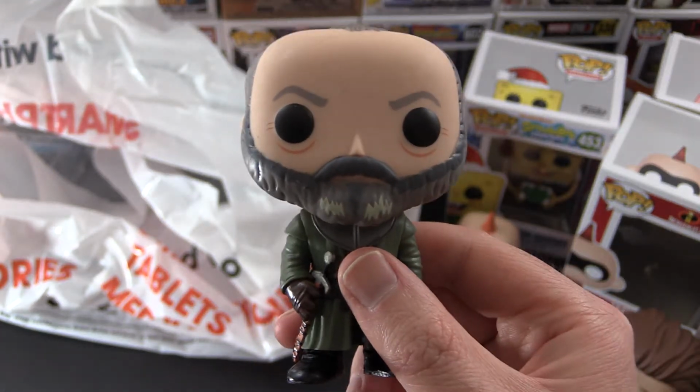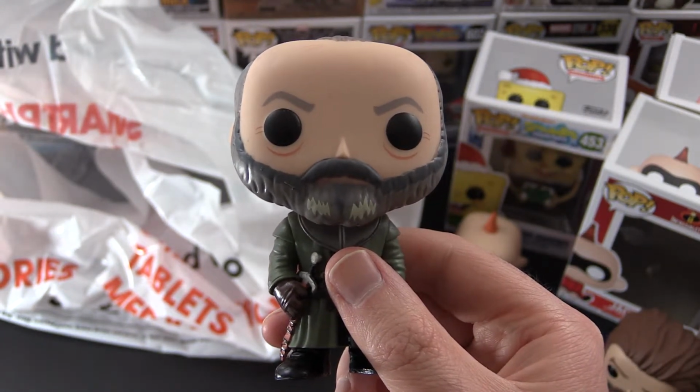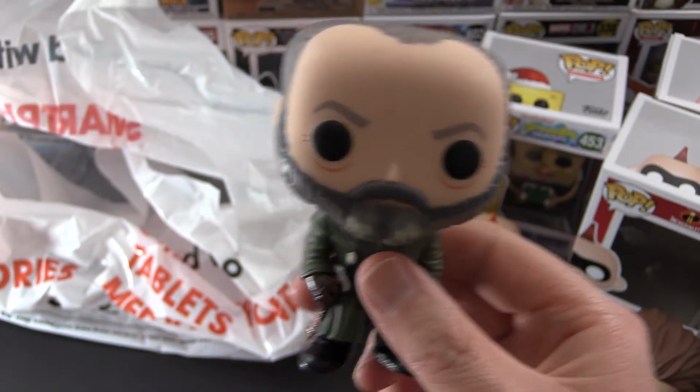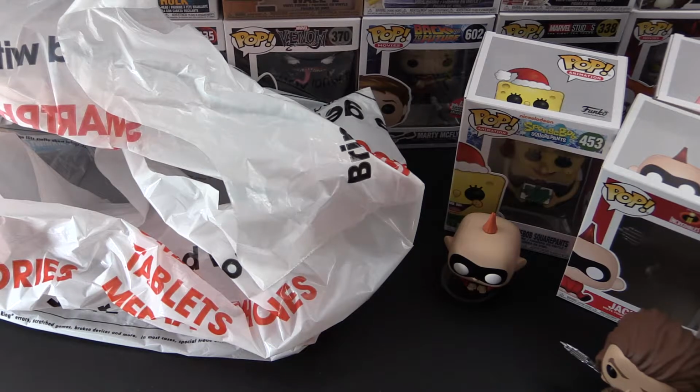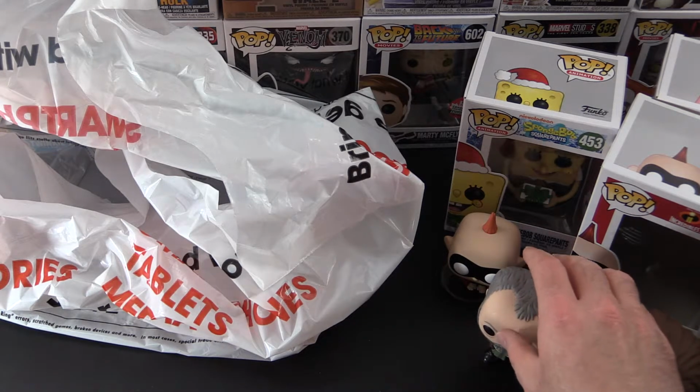So another very cool Pop. I actually don't have that many. I think I have Jon Snow and who else was there? Can't remember at this stage, but yeah. Oh, I know. It's one of those giants, the guy with the arrows in him. I think it was 1-1. So he will be in a future video. We'll be doing an unboxing of that.